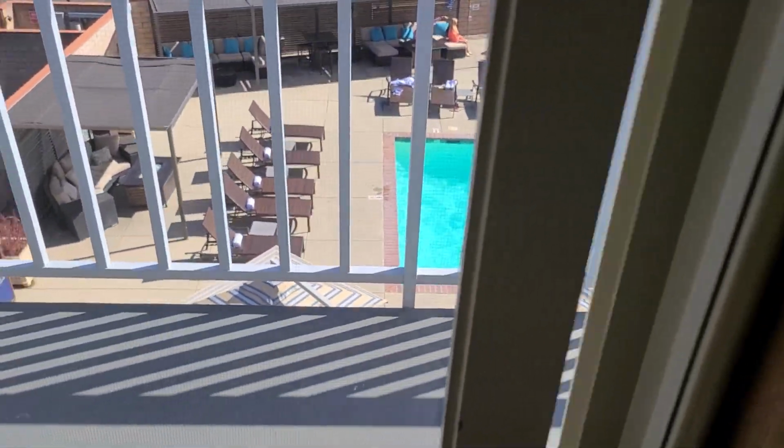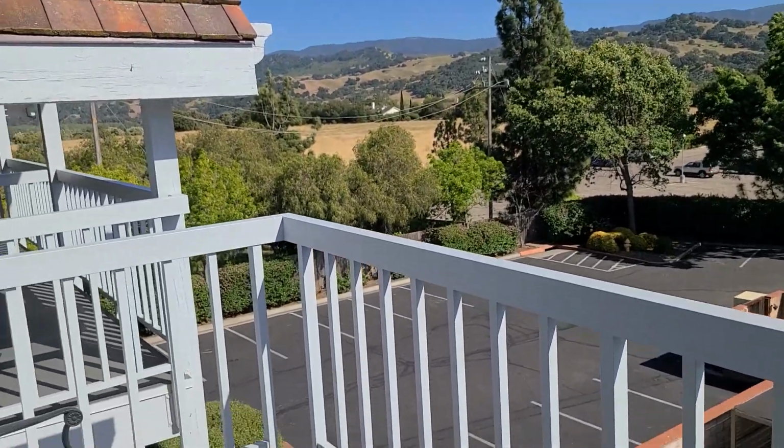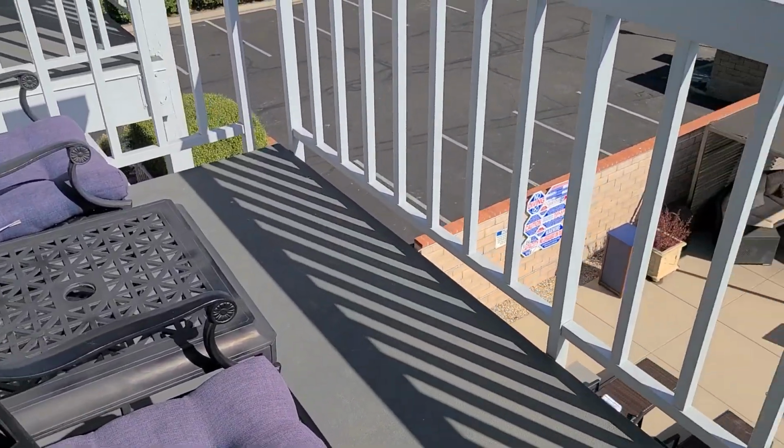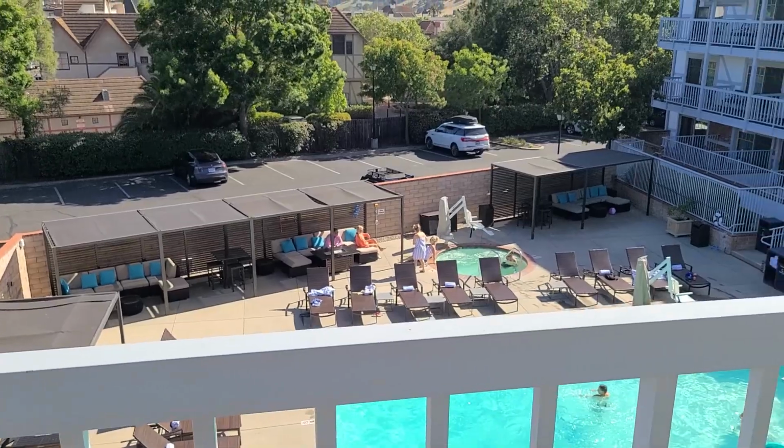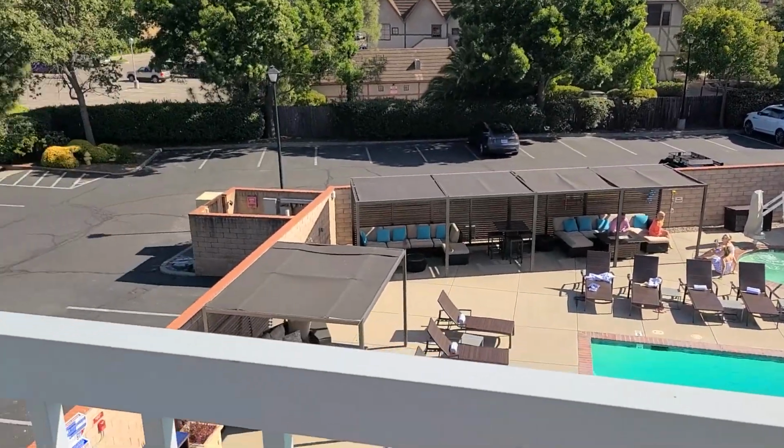Oh, there's two doors. Oh, we can keep it open at night, even better. And there's the view of the mountain. We have like room for 700 friends. And then there's the pool. And you better believe I'm gonna be in that hot tub before you know it.